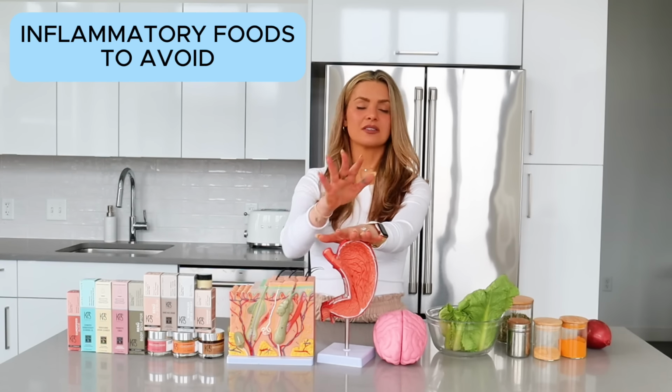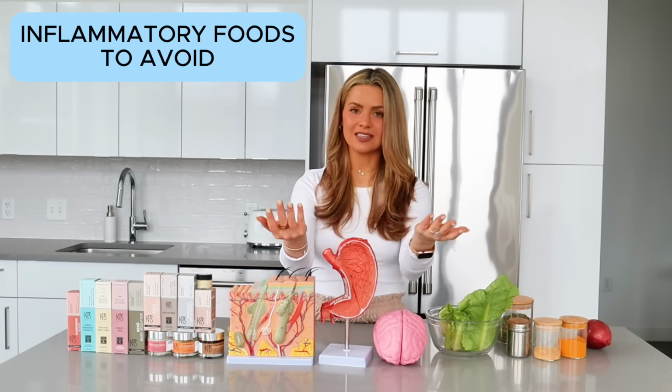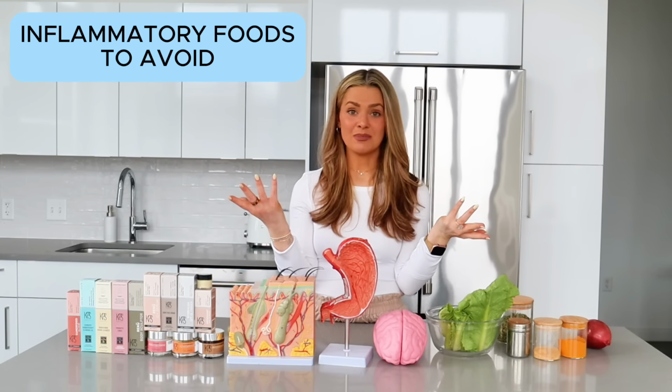For many people, it causes severe gut distress. How many times have we talked about how gut distress is going to lead to inflammation? It also wreaks havoc on the skin for many people as well.